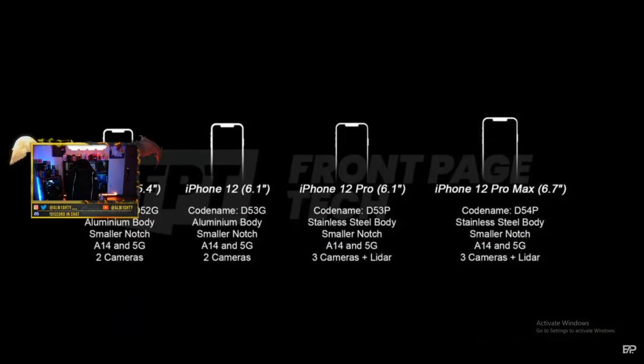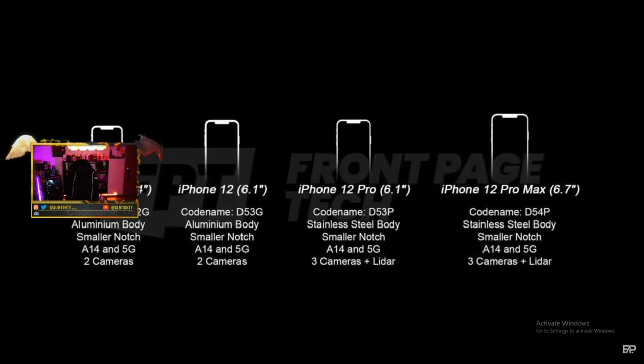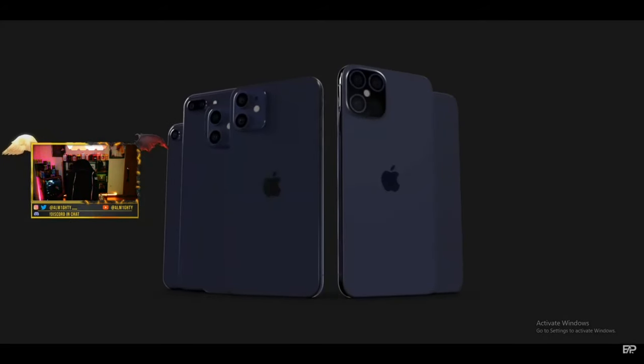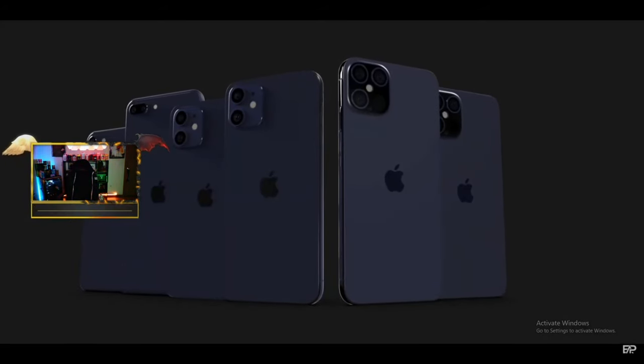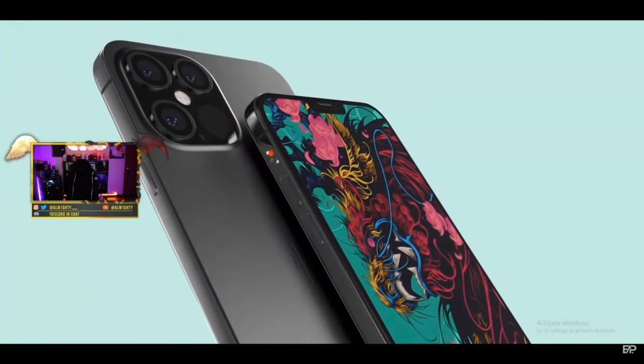In a separate report today, John Prosser confirmed that Apple is very close to the finalization of their iPhone 12 lineup. He shared this graphic with the details inside. So the lower end 5.4-inch and 6.1-inch iPhones will be aluminum-based. The larger 6.1 and 6.7-inch iPhone 12 Pro models will remain stainless steel. All will have a smaller notch.